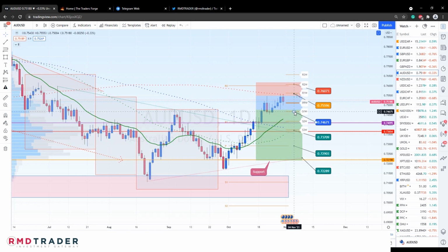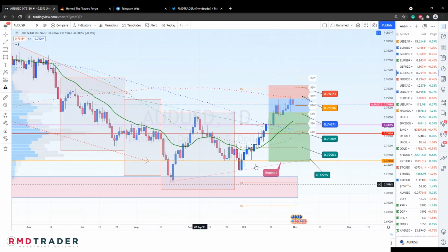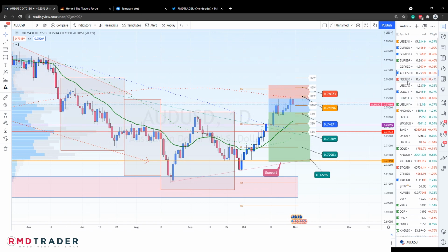play out, we have our entry zone concluding where we have our weekly S1 at 0.746. And should price move below that, we have various targets. The first one where we have our daily 100 SMA and the weekly S3 at 0.737. And then perhaps for the next week or the next 2 weeks or so, we have some deeper targets all the way down to 0.722, where we have some diagonal support.